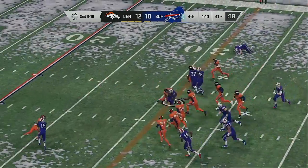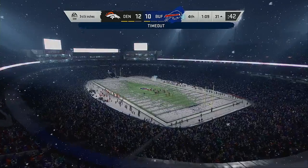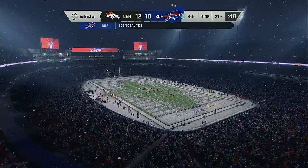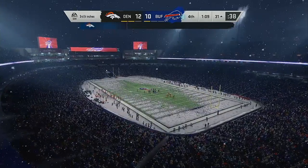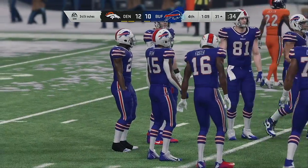Now on second down, this is Gore. And this time not quite to the 30. It'll be down at the 31-yard line. Now the Broncos are going to call the first of their timeouts as they'll talk it over here before what will be an important third down.